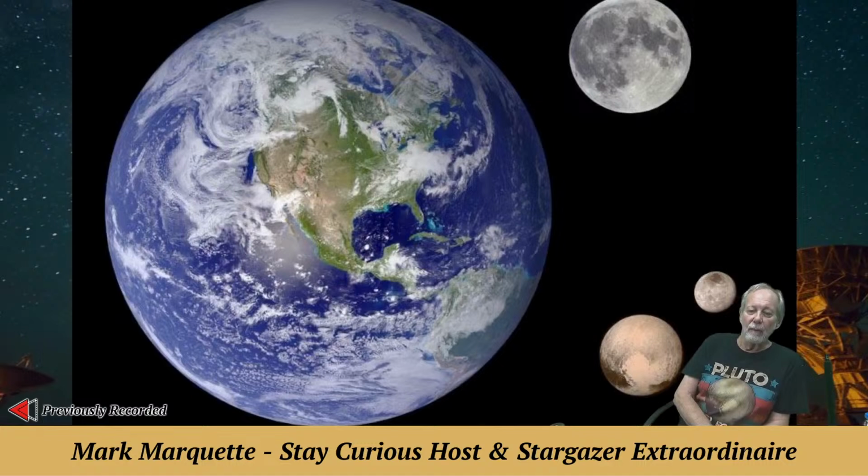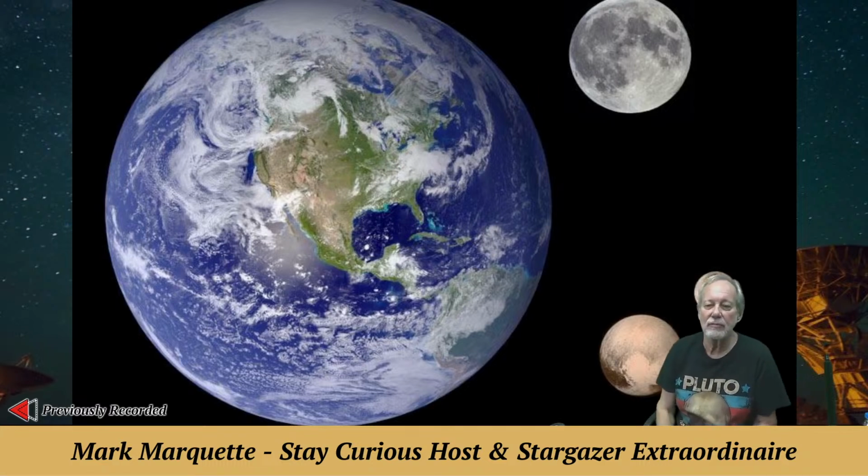Here's Pluto in relationship to the Earth and Moon. And it has a moon called Charon. Charon is about half the size of Pluto, and Pluto is about half the size of our moon.